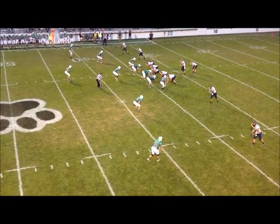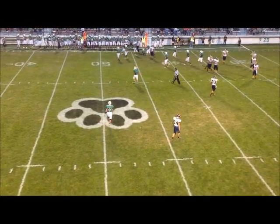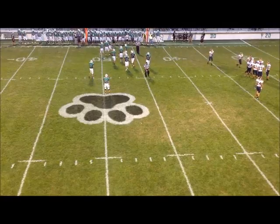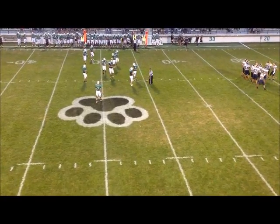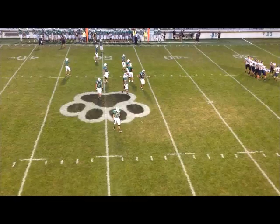Zach Unterbrink trying to make something happen for OG. They don't want to get down any farther. Unterbrink back to pass. Throws the pass. Gets it just above the original line of scrimmage. Looks like he got up to the 45. Unterbrink's pass is complete to Nick Crawbaugh. 11-yard pass. Jacob Stolle with the tackle on that.